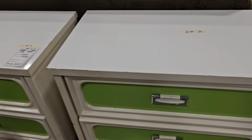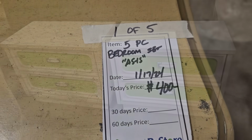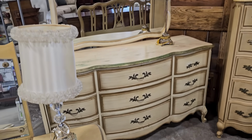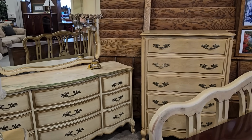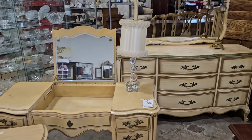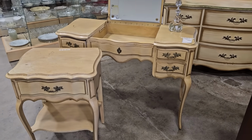I'm telling you, there's loads of treasures to be found at these restores. Here's a 5-piece French provincial bedroom set for $400. Y'all know I love that vibe. So you get the dresser with the mirror. You get a tall chest of drawers. You get the bed. We're going to look at that in just a minute. You get a vanity. How fancy is that? And you get a side table.